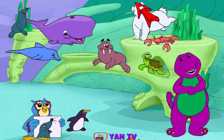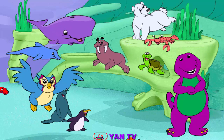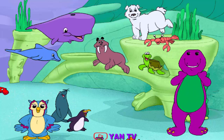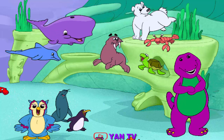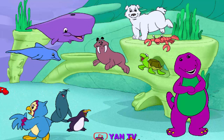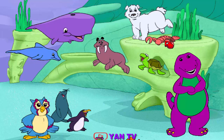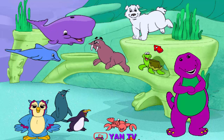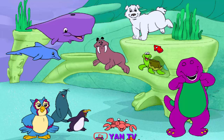Move your arrow to the seal and click on it. You found it! You found the right animal on the first try. That's great! We need one more animal. Move your arrow to the lobster and click on it. You found it! Wow, that's the right animal on the first try.